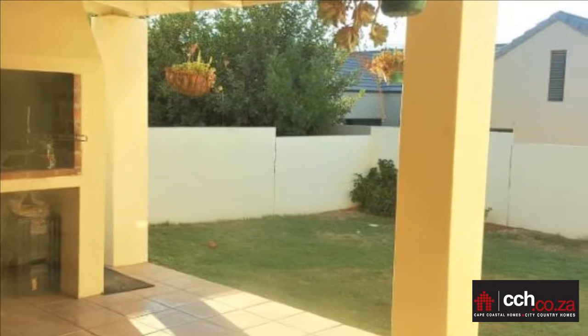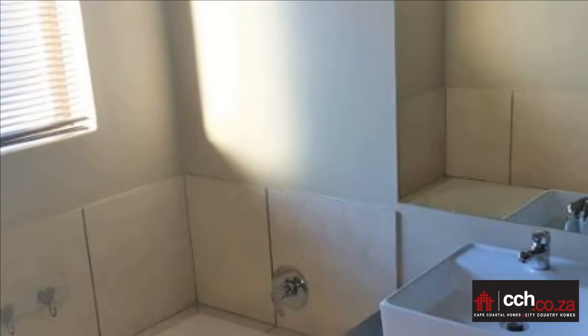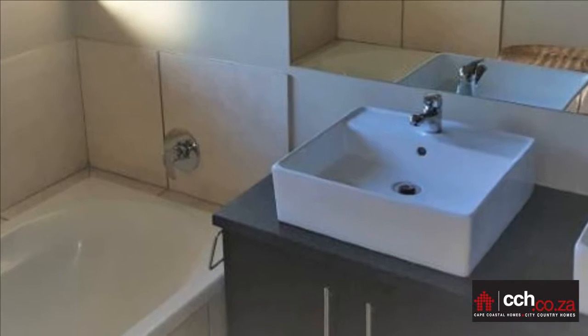One of the favorite 24-hour manned, monitored estates in Paarl Valley. It has that special feeling, with established gardens, play areas for children and a park to relax and enjoy. Make time to view. This spacious home is worth it.